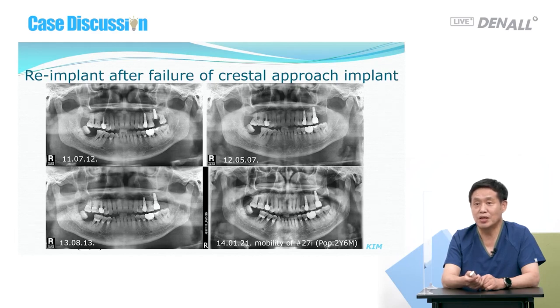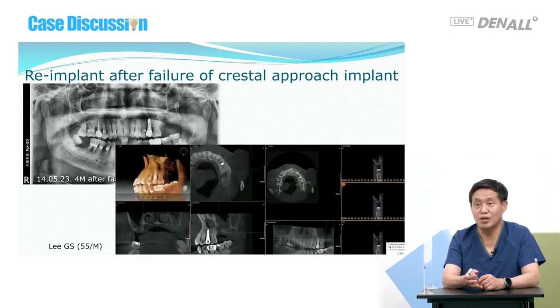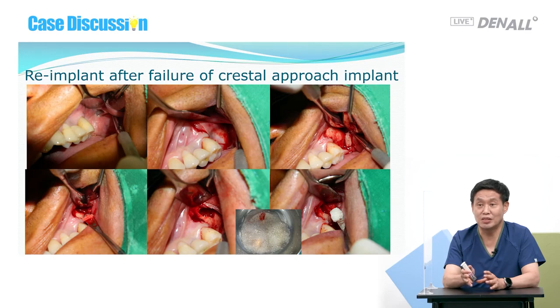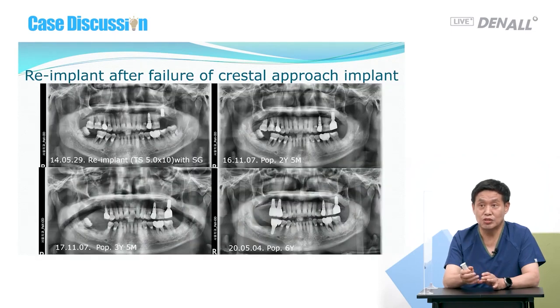With the follow-ups, about 2 years, 6 months later, number 8 was extracted, and the number 27 implant became loose, so that was also removed. After the implant failure, we took a CT with me, but nothing of the graft remained, and the bone quality was also not so good. So the patient came to me for surgery. For a single implant in the upper posterior, I don't prefer the crestal approach. In number 27, I had to place an implant, and the host bone is sufficient, no problem, but I have to do grafting. I think the lateral approach would be better. Depending on the patient, because it's on the inside, the approach might be tricky.